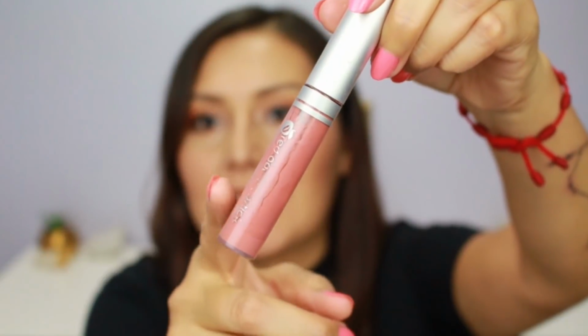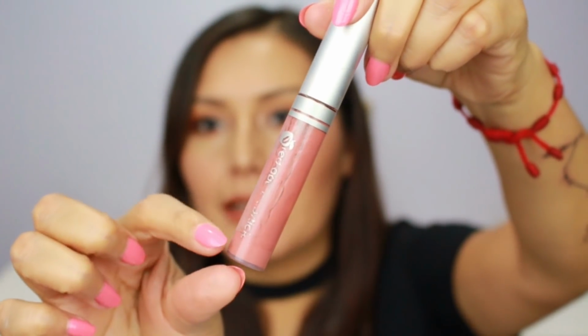Next I have a lip gloss from Red Apple Lipstick. This is the color Tiny Dancer. This is by far my favorite color in a lip gloss ever. It's such a beautiful color. Let me give you guys a swatch of this. So there's a swatch of Tiny Dancer. I don't know if you guys can tell, but it is almost gone. It only has a little bit, but I am tossing it because I've had it for so long. I think I've had it since it first got released and it's been maybe like a year.